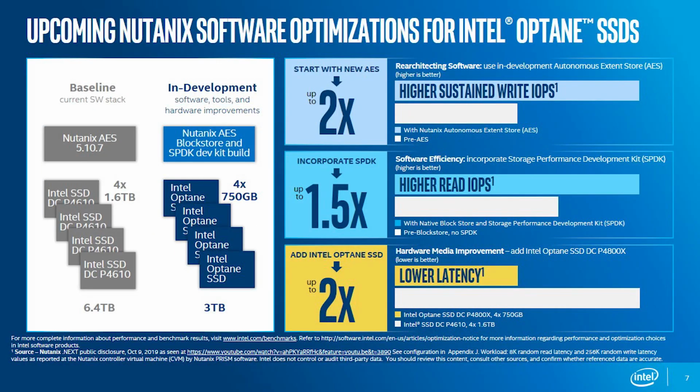And the final one I'm going to talk about is what we're developing with Nutanix. Nutanix uses a tiering methodology, and we're working with them to improve the Acropolis operating system, and in our initial measurements, we're showing up to 2x higher sustained write IOPS. Working with them, we've also improved the data path with Intel's SPDK, getting 1.5x higher read IOPS, and the Intel Optane SSD is giving roughly 2x lower latency. So we're very excited about what we have in development with Nutanix, and we expect this to be available later this year. So stay tuned for announcements coming from Nutanix.